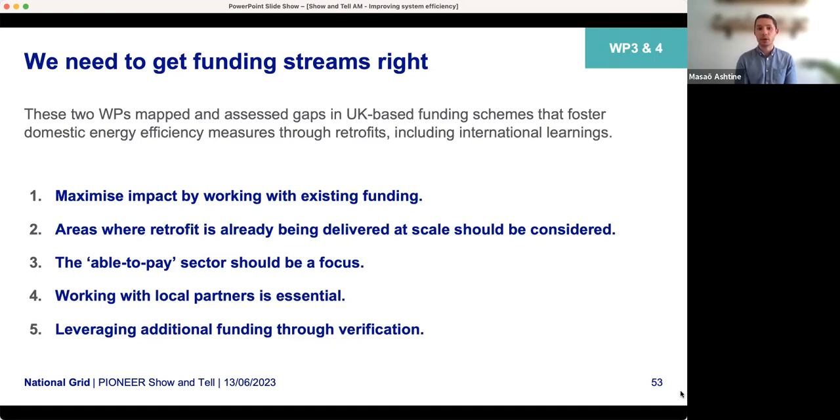You have to make sure that there's monitoring in place to ensure that the money that is spent to foster these retrofit programs actually delivers measurable outcomes and impacts. So there is a lot more value to work as a DNO with the existing funding that's already in place. It's not necessarily that the DNO has the financial mechanisms to compete with, say, Nationwide's Green Mortgage Fund. And it's not necessarily that compete is the right word. It's just how do we complement existing funding streams to make sure that there's less duplication of effort, as well as a more streamlined rollout of these systems.